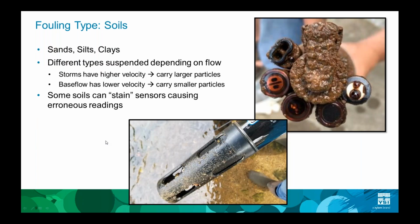The first type of fouling that we will look at is soil or sediment. There are different types, including sands, silts, and clays. These sediment types tend to change as flows change as well. The heavier sediment particles will be carried to the site during higher flows, and they'll deposit on the sonde as flows decrease. The smaller particles, like sand, tend to remain suspended in the channel during base flow conditions and can shift whether there are storms or not.